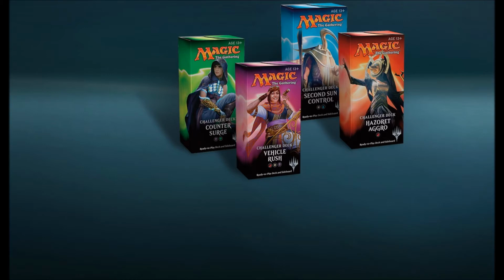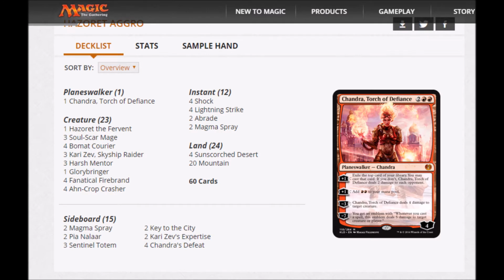So it consists of 1 Chandra Torch of Defiance, 3 Soul Scar Mage, 4 Bomat Courier, 3 Kari Zev, 3 Harsh Mentor, 1 Hazoret, 1 Glorybringer, 4 Fanatical Firebrand, 4 Open Crop Catcher, 4 Shock, 4 Lightning Strike, 2 Abrade, and 2 Magma Spray, 4 Sunscorched Desert, and 20 Mountains. Now, this overall is a great list. There is also a 15-card sideboard, which does consist of 2 Magma Spray, 2 Kari Zev's Expertise, 2 Key to the City, 3 Sentinel Totem, 2 Pia Nalaar, and 4 Chandra's Defeat.